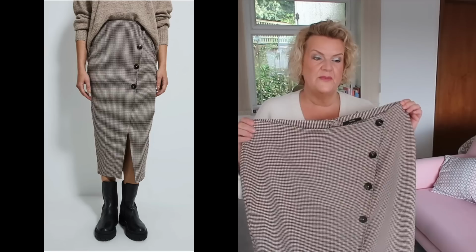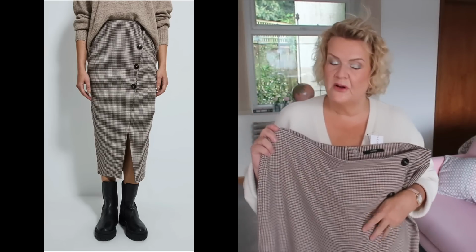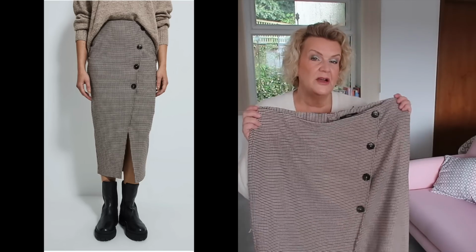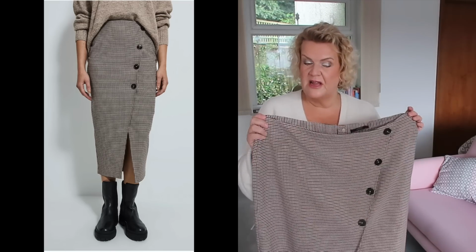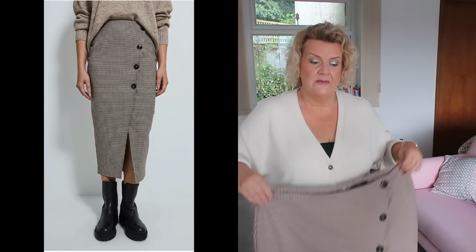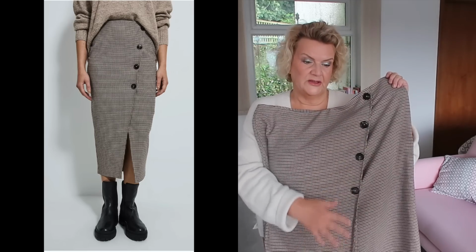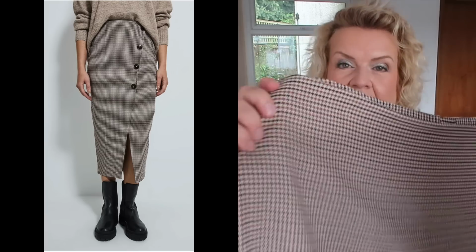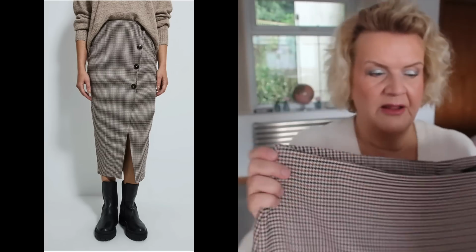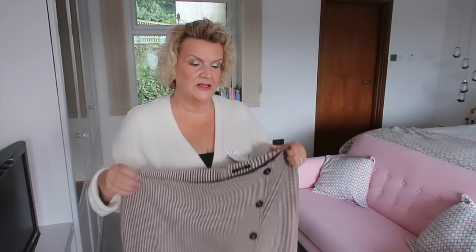Right, next is a skirt. This is an item that I picked up very much. I did like it, but I don't think I'd have a lot of occasion to wear it. However, if you work in an office or go to smart ladies' lunches or something like this, I feel like this is a really nice midi skirt. I really like the diagonal detail with the buttons across here, and I like the little tiny dogtooth check there.